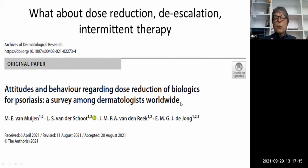Now, this is all very good, but what about dose reduction, de-escalation, or intermittent therapy? Because if you have a patient doing super well for 5 years, can you reduce? Can you stop temporarily and so on? So there was a nice paper that was just published last month by IPC counselors. They did real good work. They actually did a survey among dermatologists of the IPC, and I'll show you how it worked. The title was Attitude and Behaviors Regarding Dose Reduction of Biologics for Psoriasis.